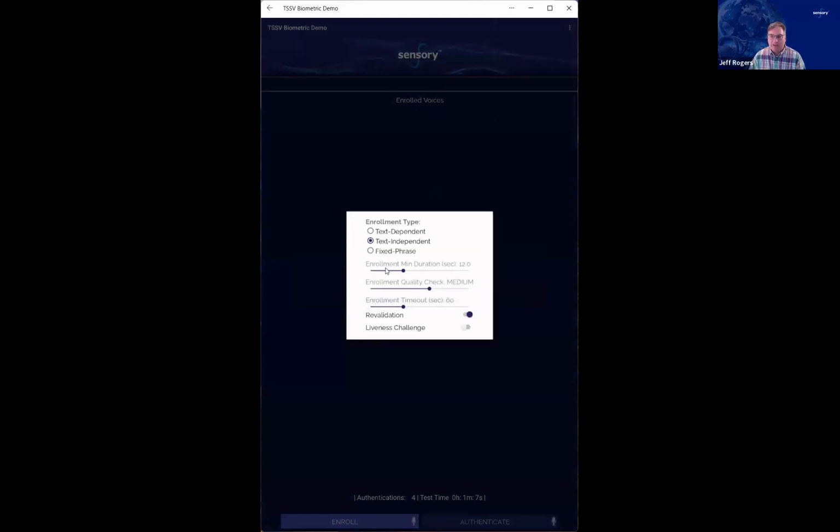So text independent verification, the enrollment is very different. Instead of just saying the same thing 4 times, it's just going to learn my voice. And so here you can see that I can select the duration. The default is 12 seconds. I'll leave it at that. We could go down to 8 seconds. We could go as much as 20 seconds. The longer that I enroll, the better the template's going to be.